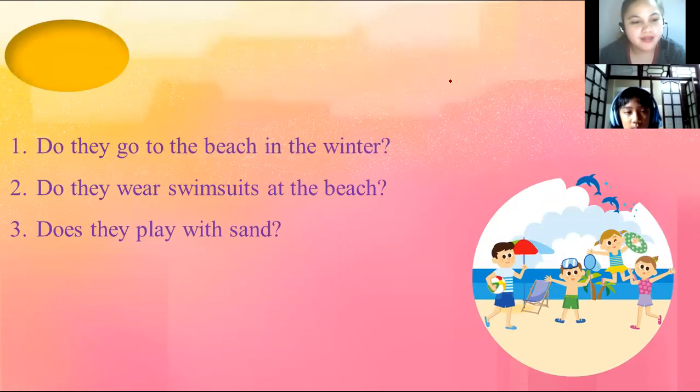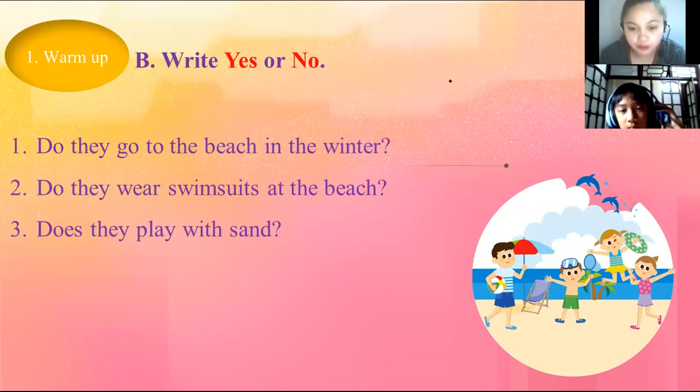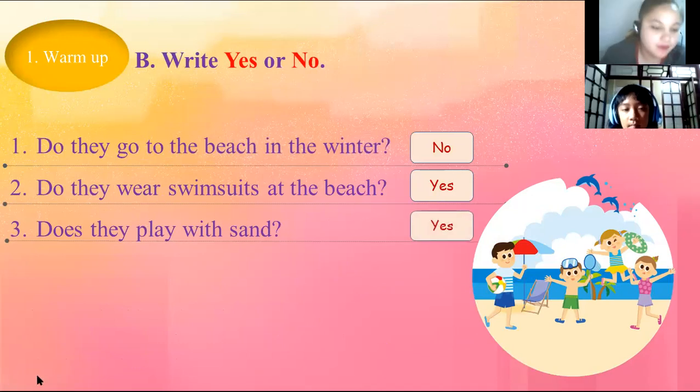So we have here some questions, T. Say if it's yes or no. Do they go to the beach in the winter? No. Next one. Do they wear swimsuits at the beach? Yes. Do they play with sand? Yes, of course. Very good.